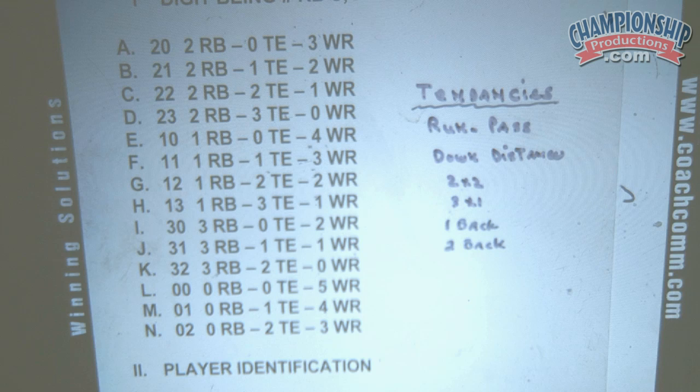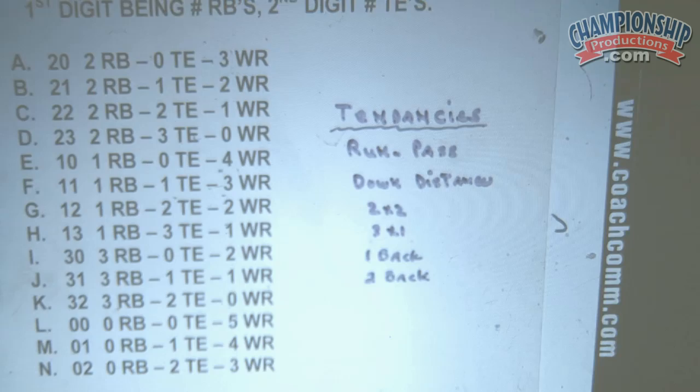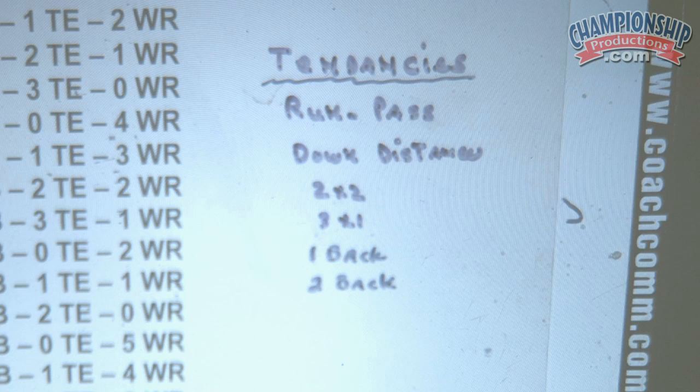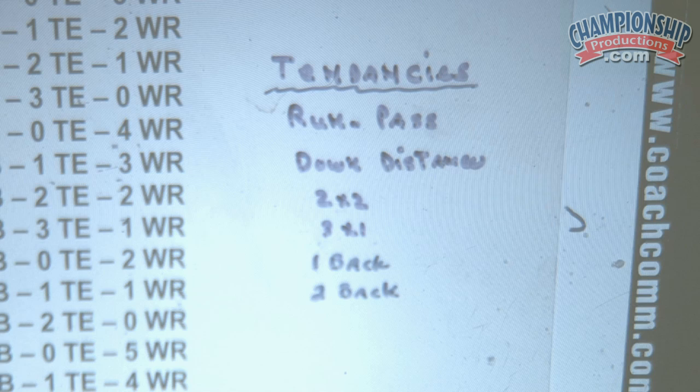Third and 1-2 is what for you guys? Run or pass? Speak out. Are you guys all right here or what? Run. Thank you. Run. Most people. Run. All right? Third and 3. Go ahead. Third and 3. What are you doing? Run or pass? Run. Like to play you.